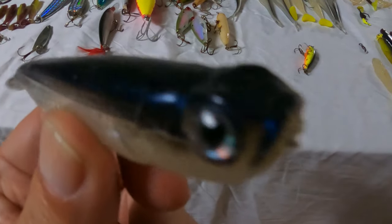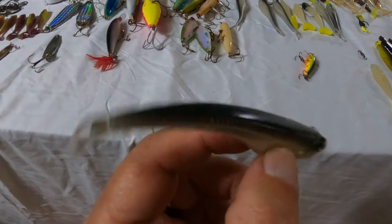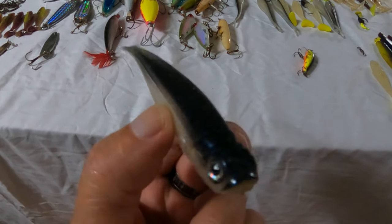Here's another one, and I forget what they call this one too, man. This is kind of like a mullet, a little skinny mullet. You could catch some redfish on this. You could catch trout. That's it on the soft plastic, guys. I don't use too much of it. Your DOA shrimp and your wedge tails, that's about it. Just having those is enough to catch fish.